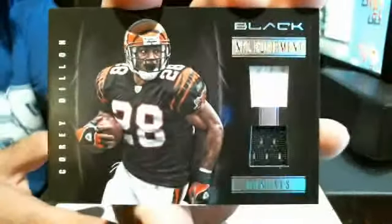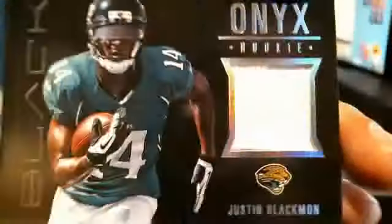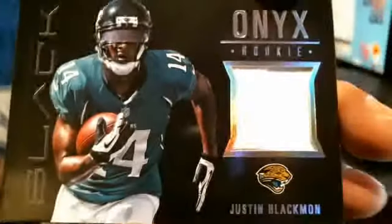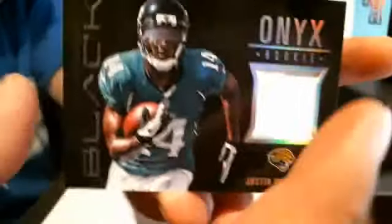Our second hit of the break, Corey Dillon for the Bengals. Corey Dillon's numbered 4 of 99. Then we got, probably the jersey. Justin Blackman, Onyx. Jersey looks pretty weird. Onyx rookie, Justin Blackman for the Jaguars.